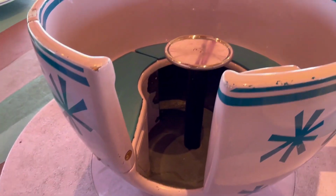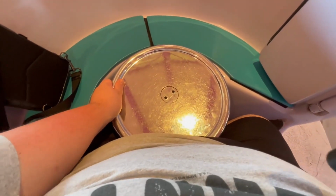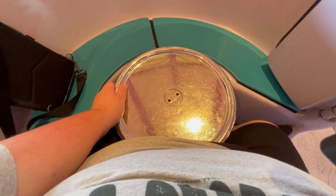Wanna go check out fitting in some cups? All right, here's the teacup. The door is a little small, but you can fit in it. It can be a little tight on your belly if it's rubbing against it, so be careful with that.